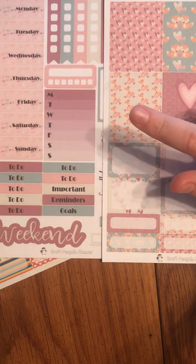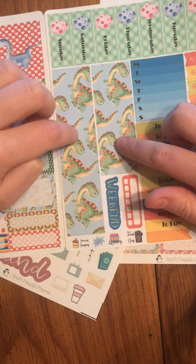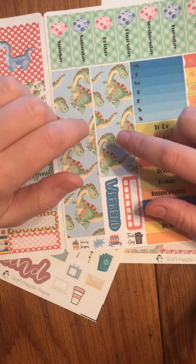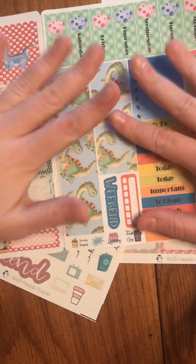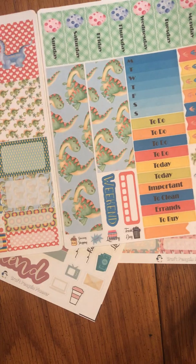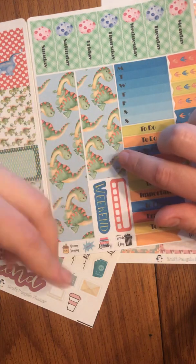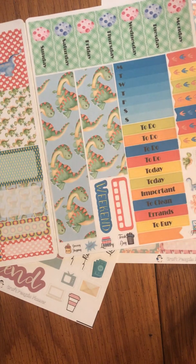Now, with that being said, there are some B6 inserts that can use both of these pieces of bottom washi. The version that I use, which is the 1407 week on 2 pages with habit trackers, I think is the name of it. They have so many week on 2 pages that I can't be completely honest, I can't be positive that is the correct one. But I don't have the room for this piece of washi. There are kits or spreads that do have the space for this. So it's really just going to be based on what's best for you.